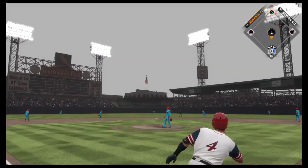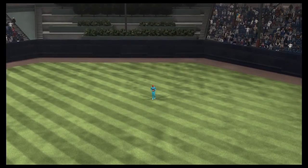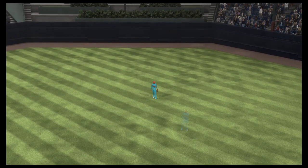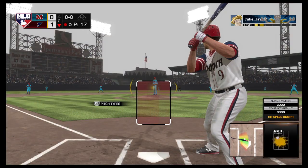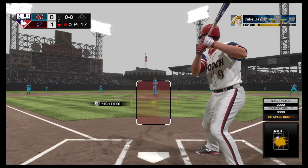This is skied into the air to straightaway center. Kemp has to roam straight back, but he has it for the first out. So the base is empty here with 1 away. And up next, postseason record holder Daniel Murphy.